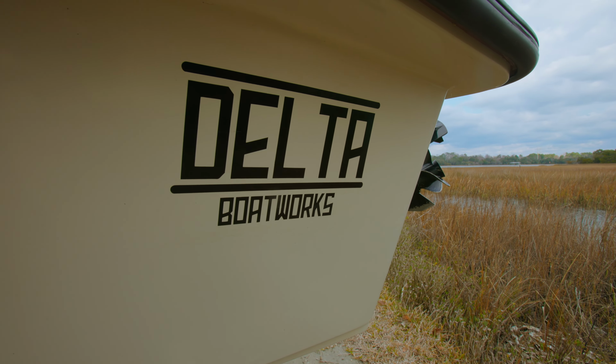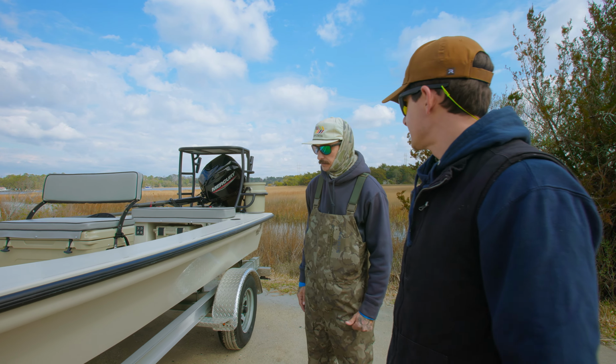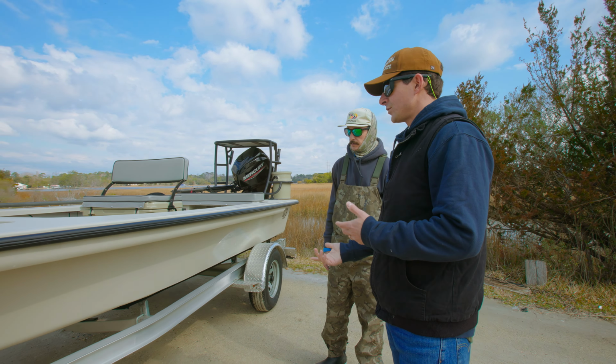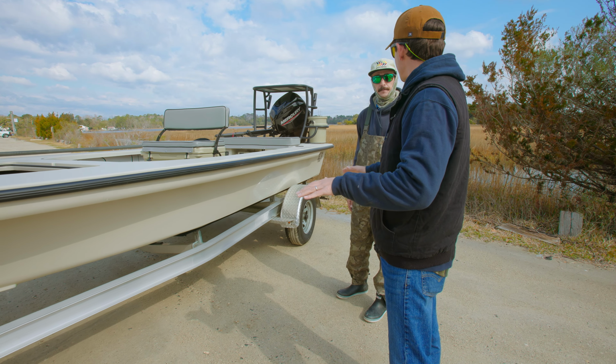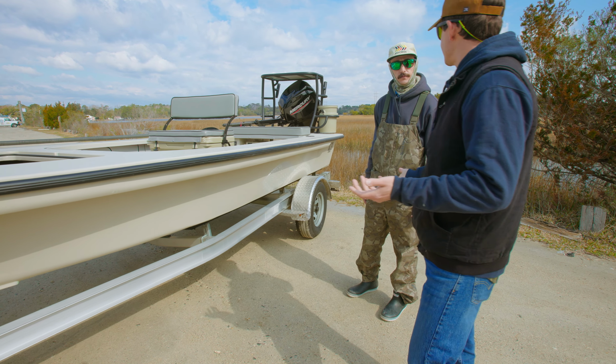So for an 18-foot, almost a 19-foot boat, being able to float 5 to 6 inches, that's pretty impressive. Yeah, absolutely. And now, when you're running it, is it a dry boat? I know these Deltas are simple. They don't have trim tabs, and that's the idea, is simplicity. So is it a wet boat?